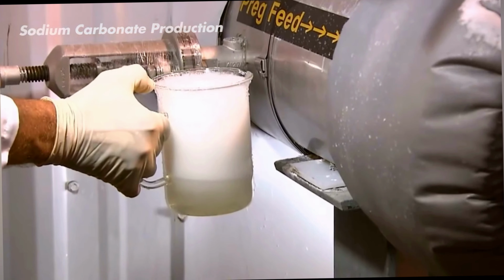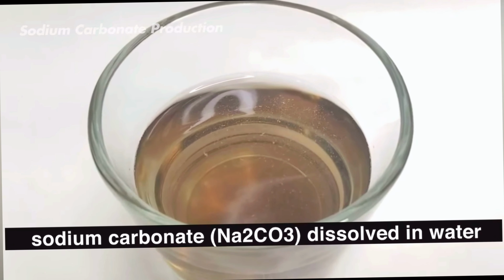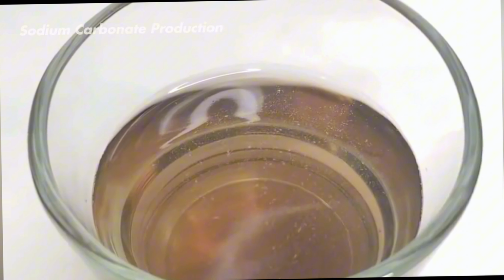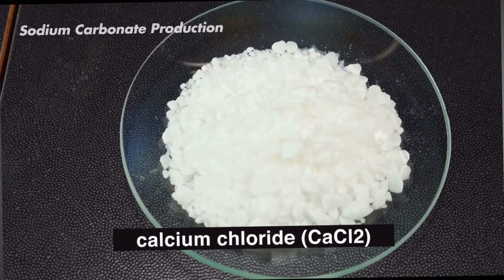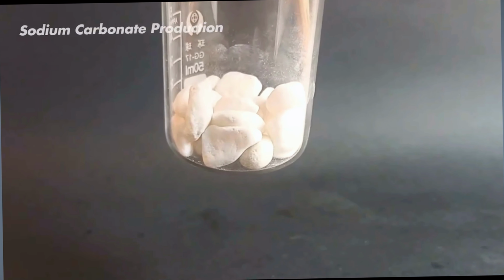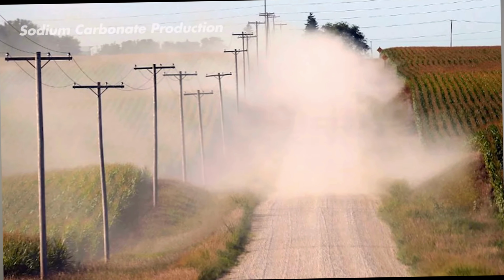With all the ingredients in place and the heat cranked up, the limestone and brine solution start to mix, and a chemical reaction takes place. This reaction creates two things, sodium carbonate (Na2CO3) dissolved in water. This is what we're after. We now have soda ash. The other product is calcium chloride (CaCl2), a byproduct. But don't underestimate this leftover. Calcium chloride has many uses, from de-icing roads in winter to controlling dust on unpaved surfaces.